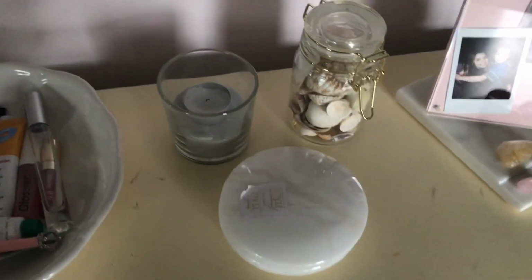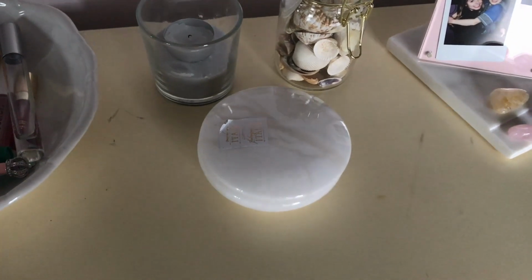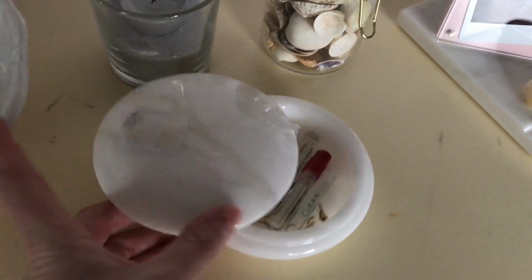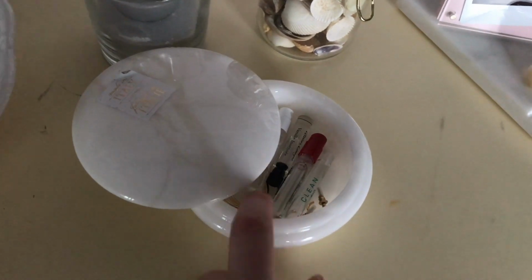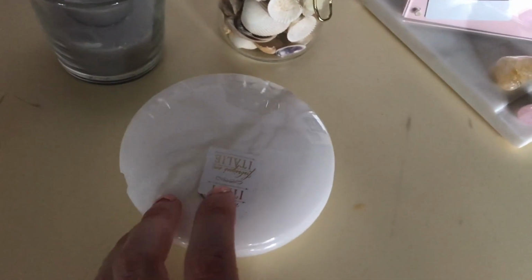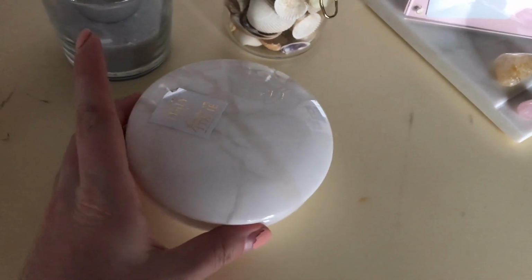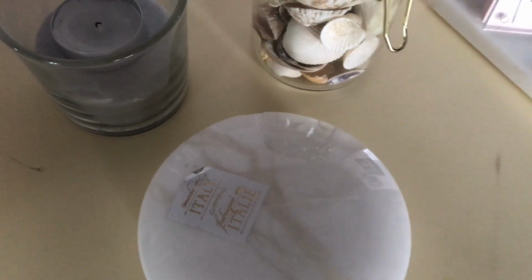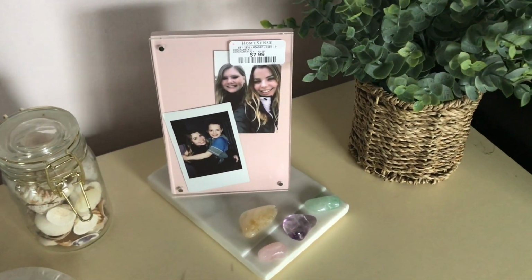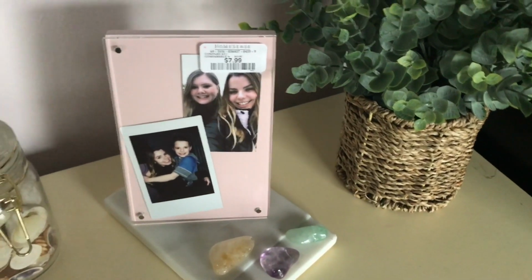And then moving over here, oh, by the way, I haven't taken off any stickers yet. That's why you can see this here. In here I put my tiny little perfumes and then some hoops in there as well. I will take off the sticker in a bit, but I just push that little imperfection to the back and it's all good. And then these are the two Polaroids that I was talking to you guys about. They fit in here perfectly.